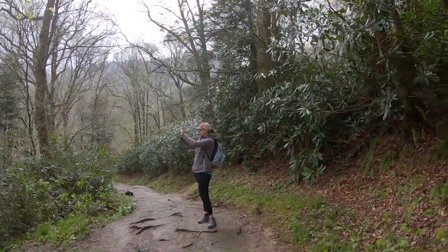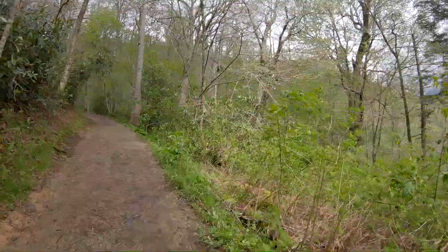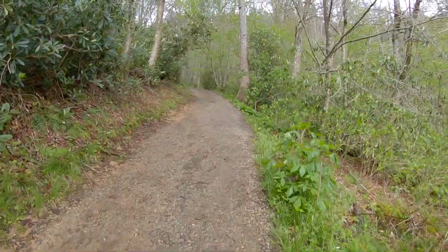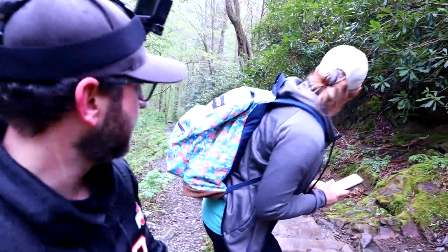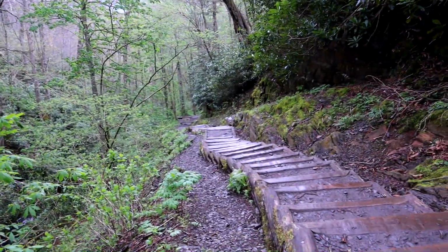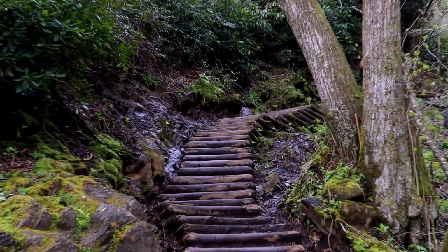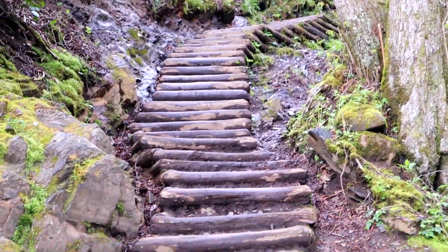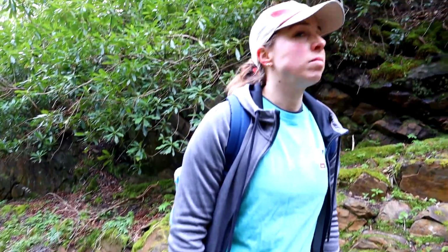No Twittergrams, Instagrams, TikToky walkie talkies here. Just a whole bunch of nature. Tune out. That's how you like it. That's how I like it too sometimes. All right, guys, we got the good camera back out because the rain stopped. We just hiked up these steps here. Check out how cool they are. Pretty neat, huh? We're getting there, guys.